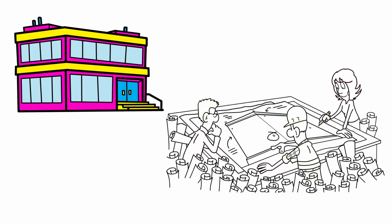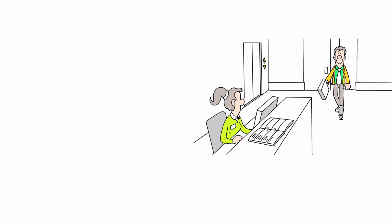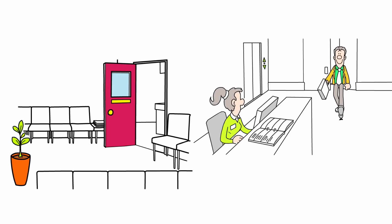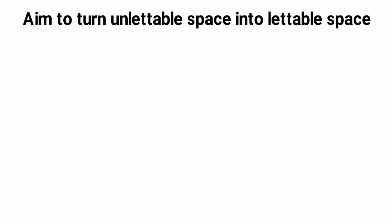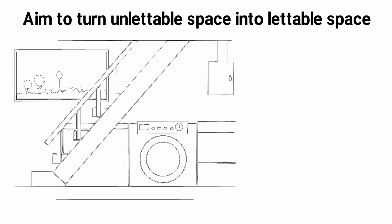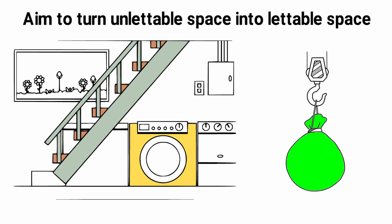Look at the design and work out what improvements you can make. Are they badly designed hallways or excessive lobbies? They're simply taking up valuable rentable space. Aim to turn unlettable space into lettable space. Can you convert basements or loft space into useful revenue generating areas?